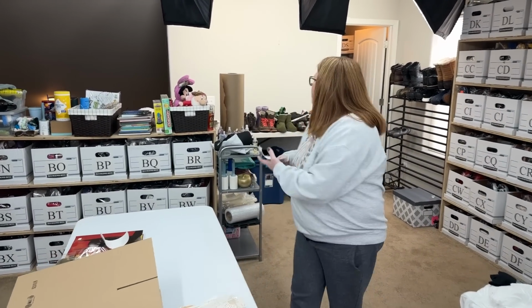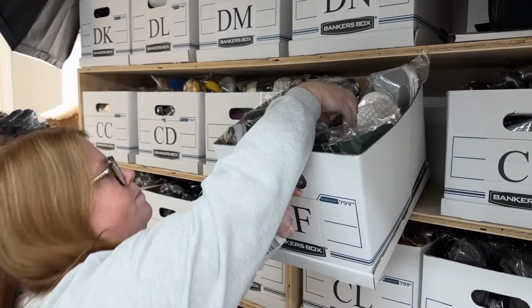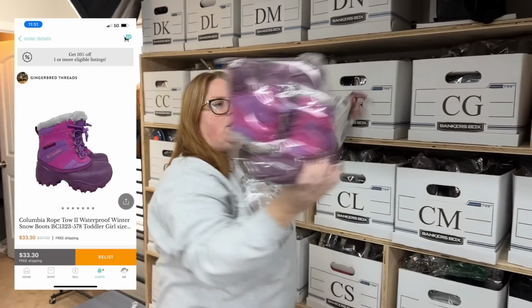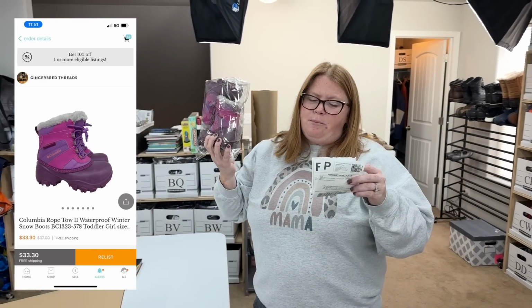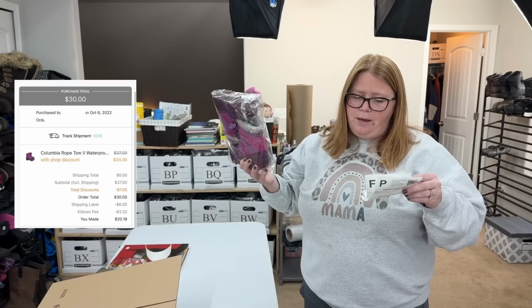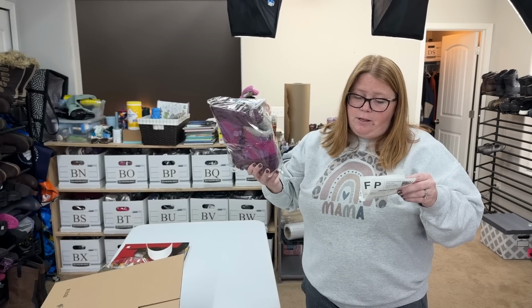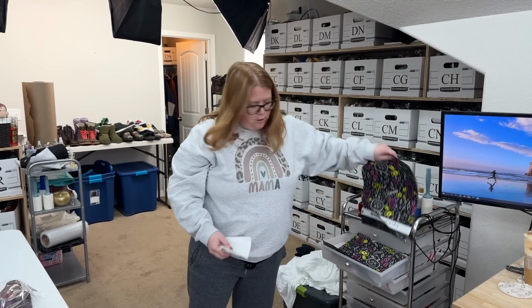Okay, CF. These are Columbia Kids snow boots. I must have averaged my cost of goods this day, $9.84. I think I only paid like $6 for these, but averaged out that day $9.84. Sold on Kidizen for $30 with free shipping. They are under a pound, thankfully, so the shipping was only $6.50. So I probably made about a $10 or $11 profit there. Okay, I think they should fit in this.